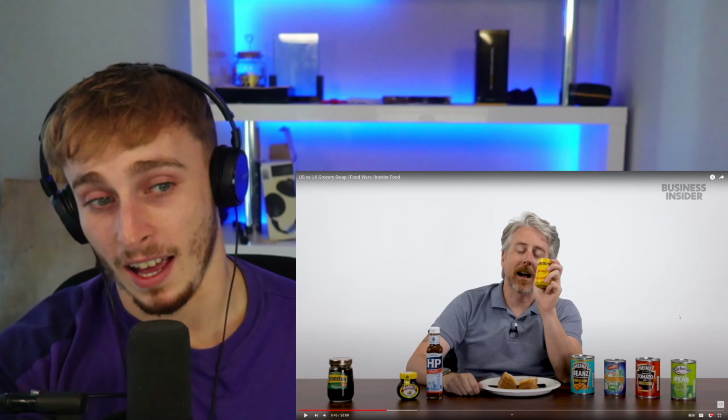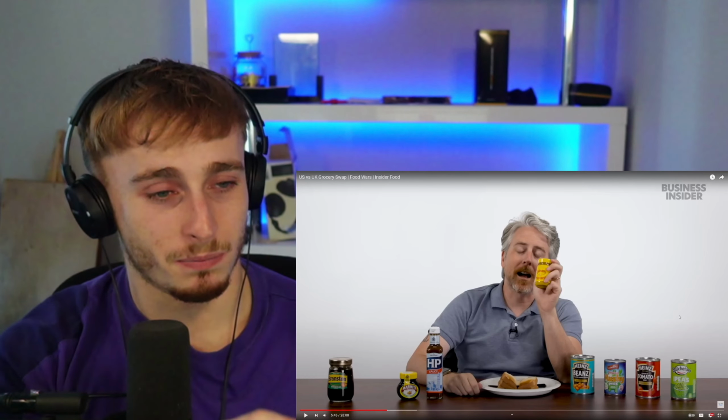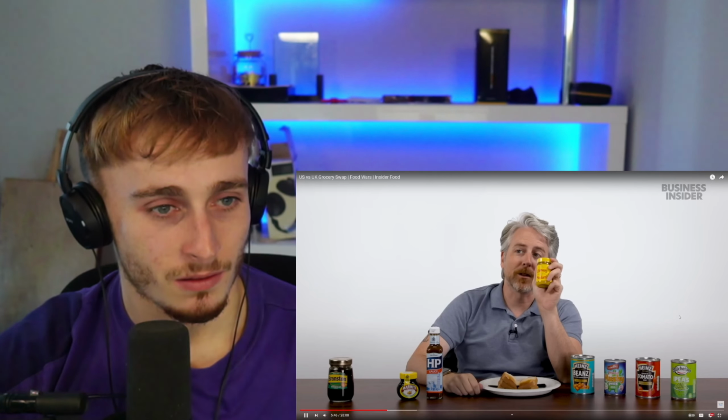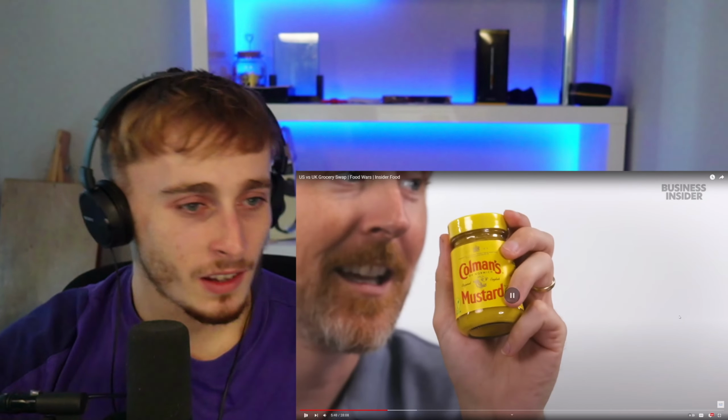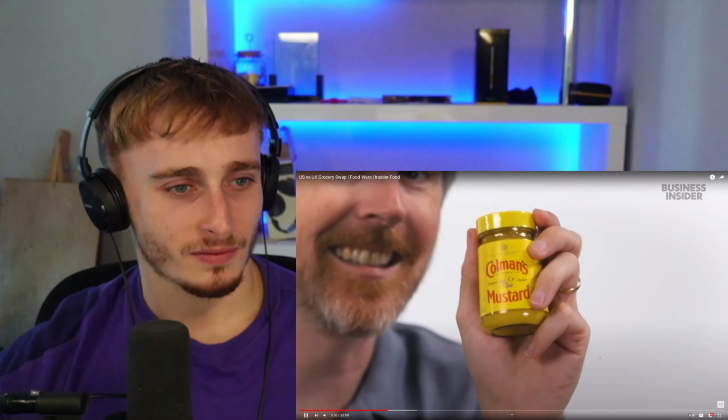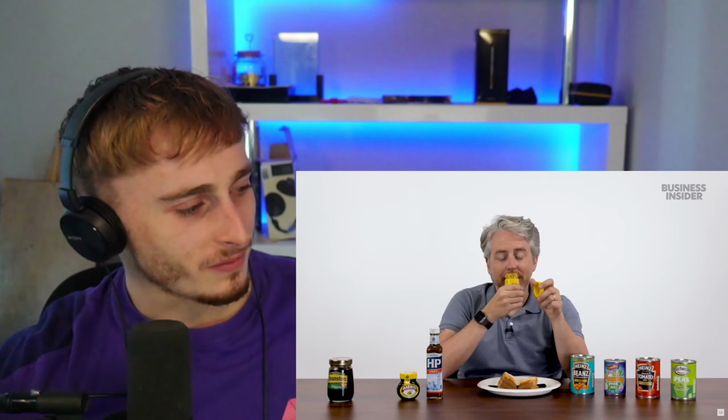Colman's mustard. I'm not a fan of mustard again, but this company actually comes from my city, which is a pretty cool thing. I bet this mustard's really strong. Before I open this, I feel like this is... Yeah, look. Colman's of Norwich. There we go. Sinus-cleansing mustard.